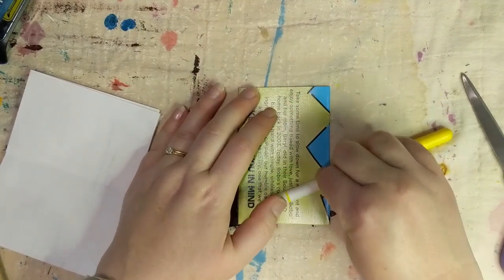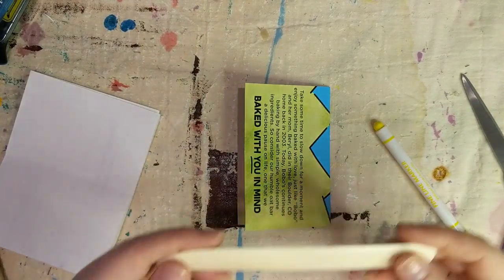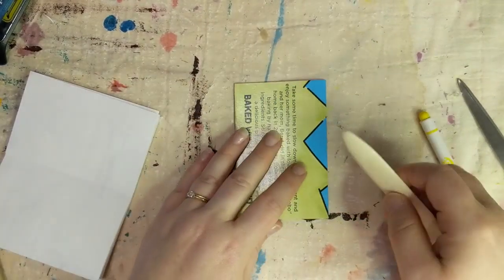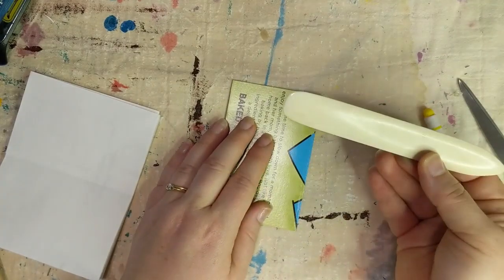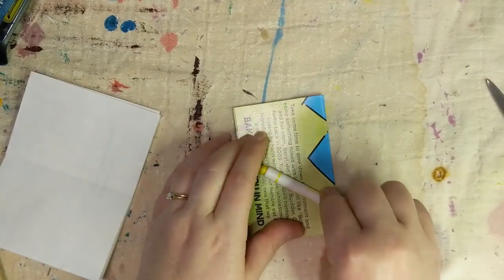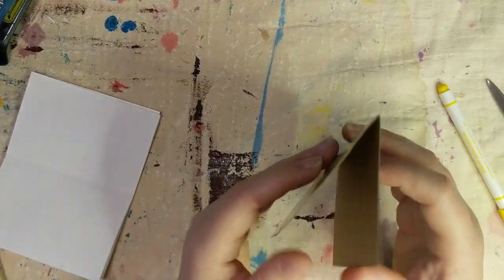Bookbinders have something they call a bone folder, which I actually have. It looks like this. This is called a bone folder, and you can see it's marked up. And they would use this to crease their pages. If you don't have one of those, it's totally okay. Just grab a marker, oh, shaky camera, and do the same thing. That helps to make that crease really nice.